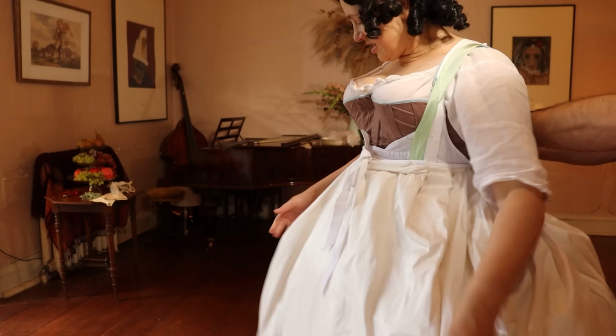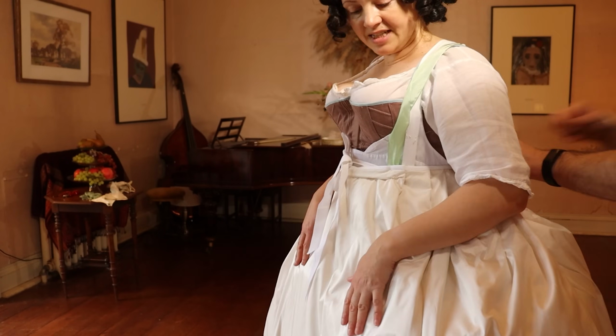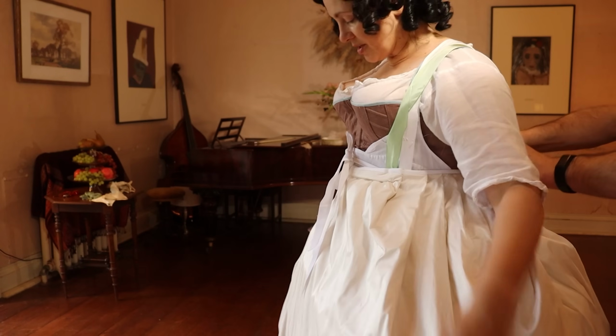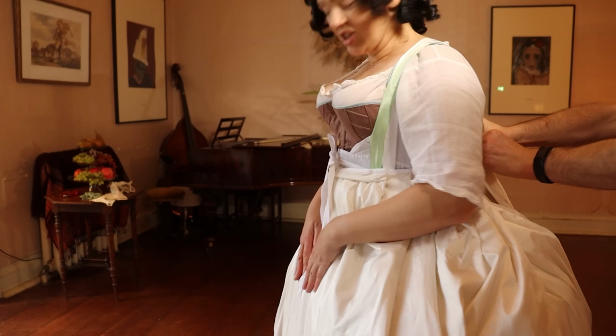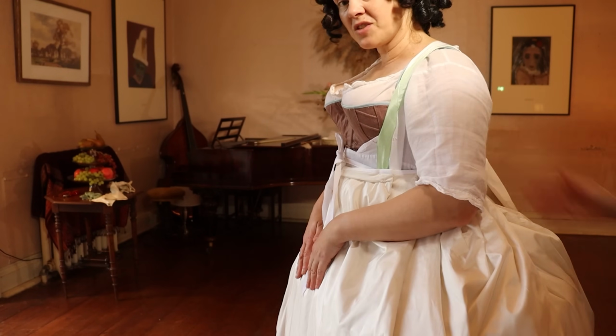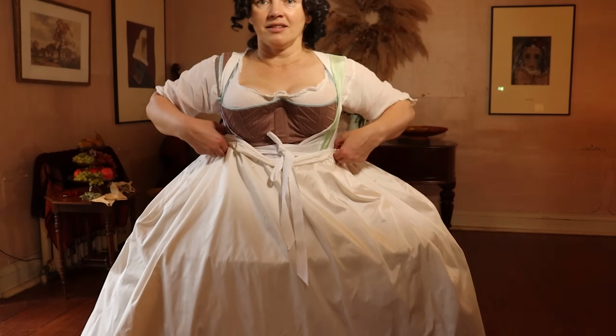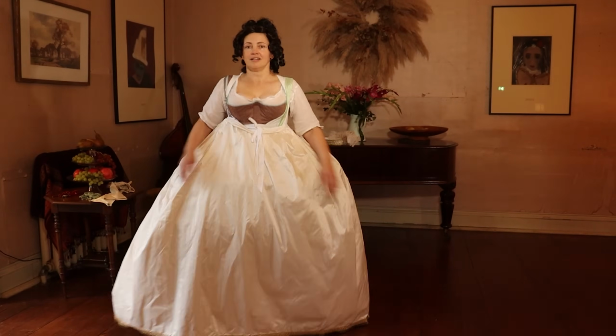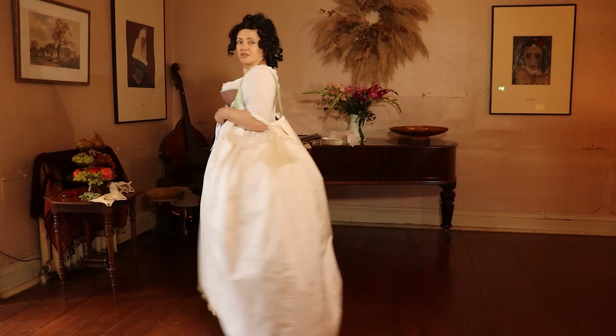So this bit is silk taffeta. It's very, very thin, so it's mounted on some cotton. And it's already about 5-6 meters of silk in that. And it's really scary.